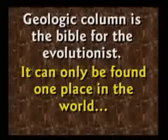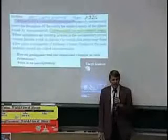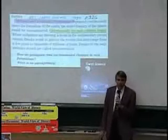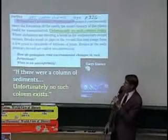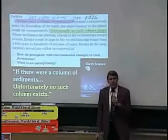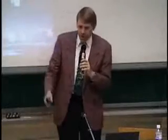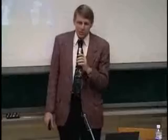It can only be found one place in the world. That is in the textbooks. The geologic column does not exist, and they know that. If there were a column of sediments, unfortunately, no such column exists. There are a few places where you can find the index fossils in some kind of order that they have arranged, but that doesn't prove the geologic column exists anywhere.